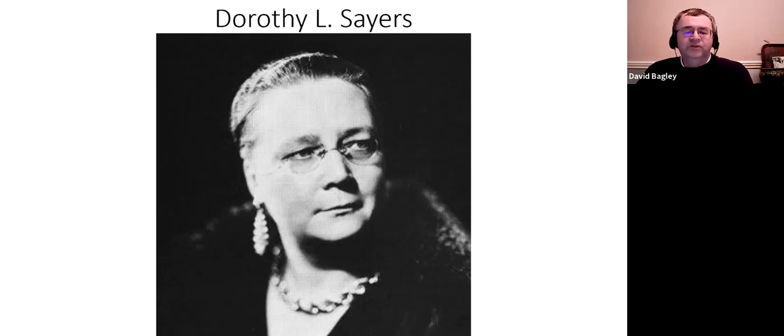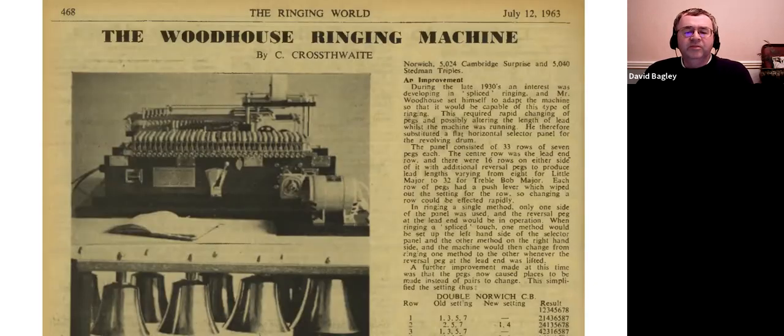Now, Mr. Woodhouse would frequently demonstrate his machine to visiting ringers at Sedbergh up until the 1950s. He died a bachelor on March the 9th, 1957, aged 82, and his obituary was published in the Ringing World on page 189 of March the 22nd, 1957. There was an article in the Ringing World about the machine written by Cyril Crosthwaite, and that appeared in the July 12th issue in 1963, and that described how the machine worked, and mentioned some of the modifications made by a Kendal ringer called Gordon Thwaites to make it ring spliced.